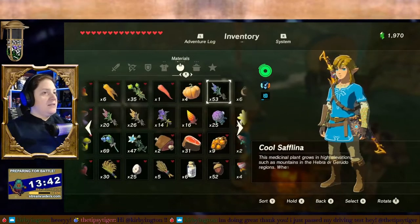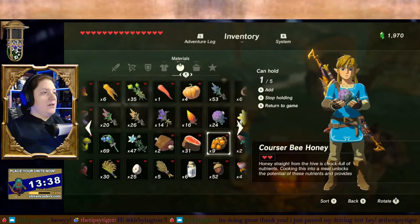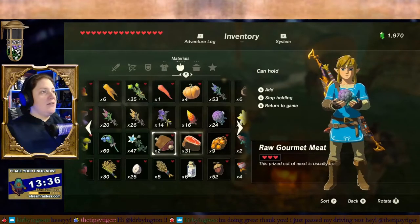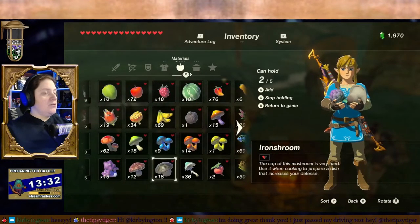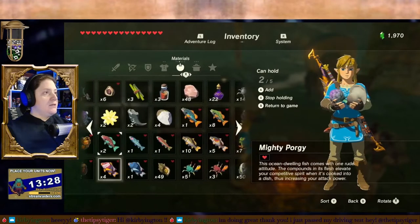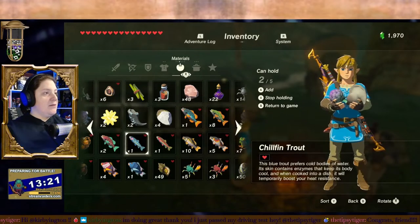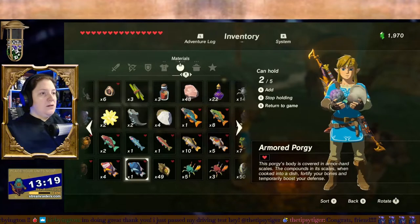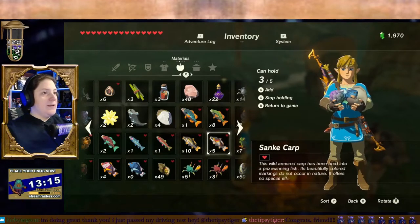All right, defense. Defense is Amaranth. We got Amaranth that gives us defense boost. Do we have any mushrooms that give us defense boost? Yes, iron shrooms. Iron shrooms will give us defense boost. What else we got? Is there anything else that gives us defense boost? Armored carp, but it looks like I don't have any armored carp right now. We have armored porgy. Excellent. We will grab some armored porgy.